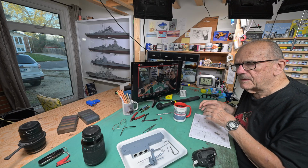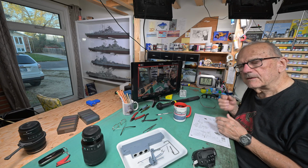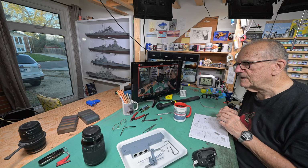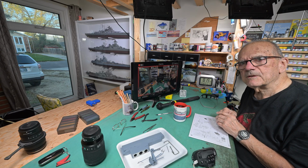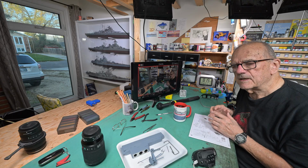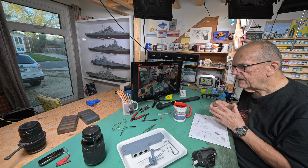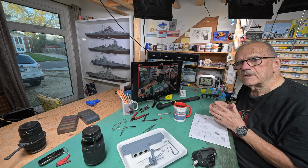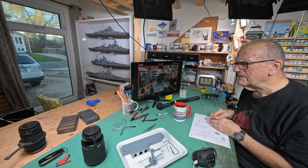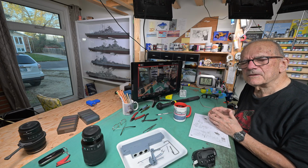Maybe we're going to have another battleship on the model table here. I don't know. I still hope, and I know I mention this once a month and you're probably sick of hearing it, but I'm still hoping that Trumpeter in China is going to manufacture the sister ship to the Yamato, which was the, now it slipped my mind. Anyway, that one.